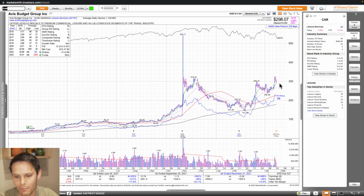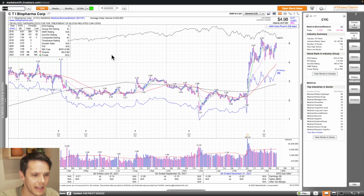ideally this held 300, but potentially taking this at 300 if the market conditions improve, that would be the entry point for CAR. Next, we have CTIC. That is a biotech stock, 92nd strongest group out of 197, B minus group strength rating.